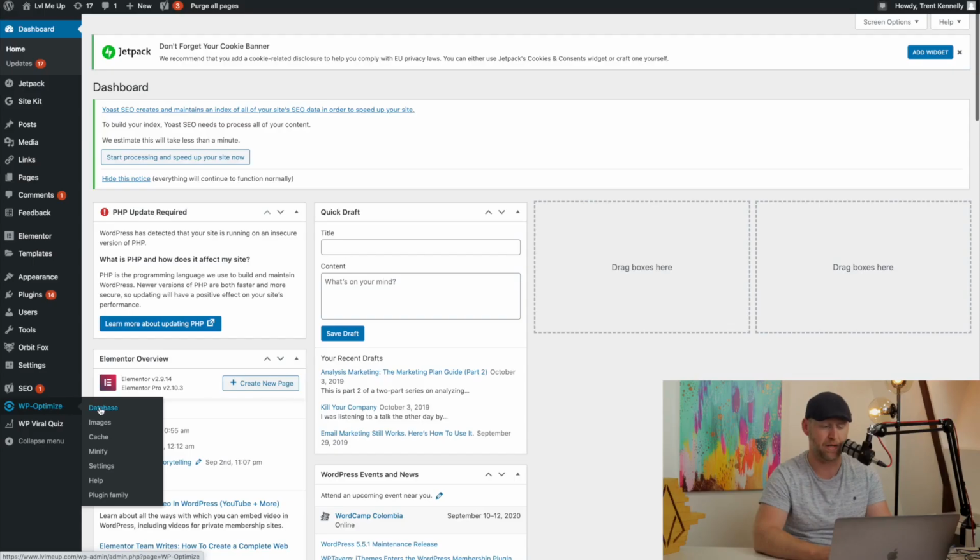So WP Optimize is just a plugin, so you just go plug it in like you would with any other plugin. You don't have to do it externally like you would with WP Bakery or something. You can just download it directly. However, if you want to buy the Pro version, then you'll need to upload it. So WP Optimize is right here.